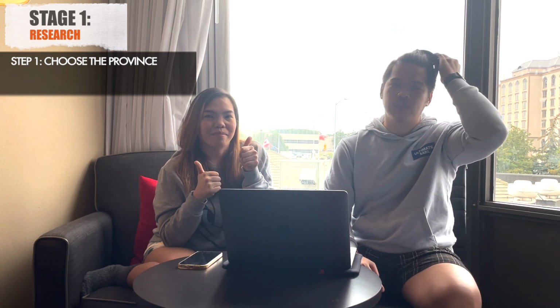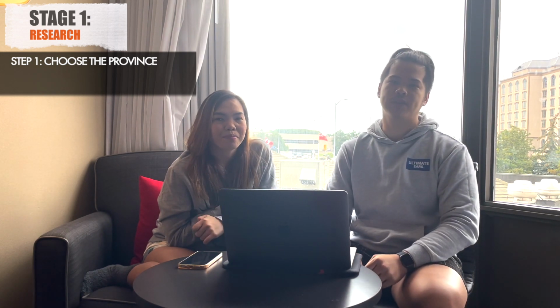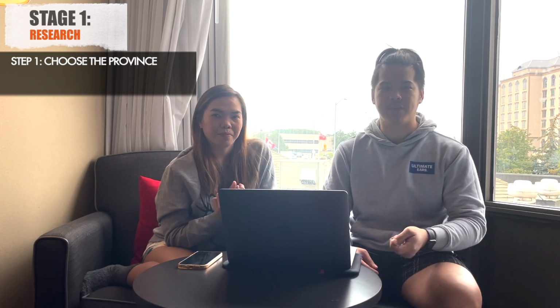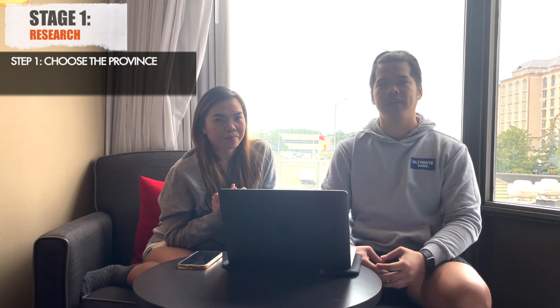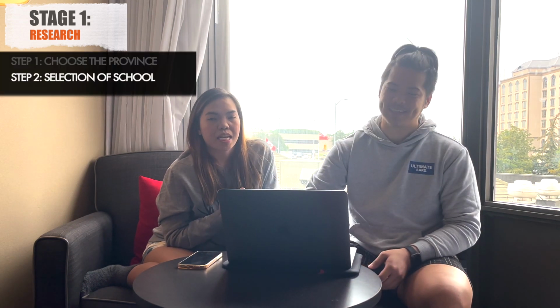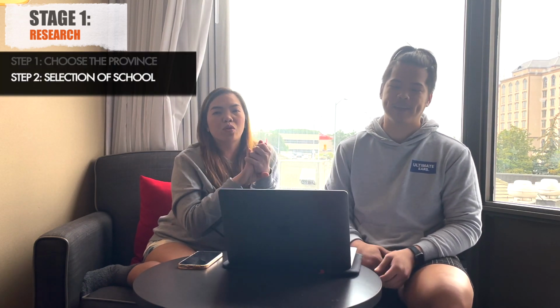So there. Nakalimutan pala namin idagdag. Of course, isa sa mga factor na mag-determine or mag-trigger sa pag-choose ng province would be if meron kayong pamilya or friends doon sa lugar na yun. So for step 2, this is choosing your school.